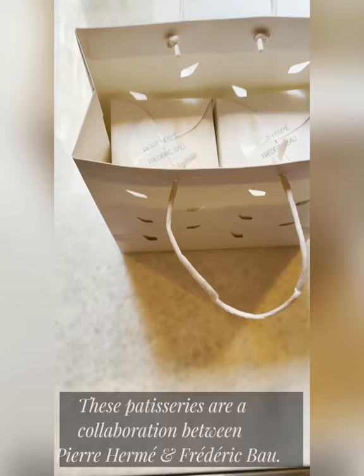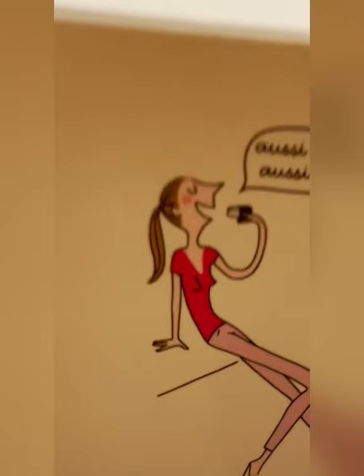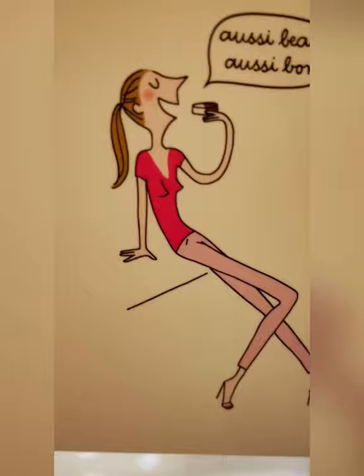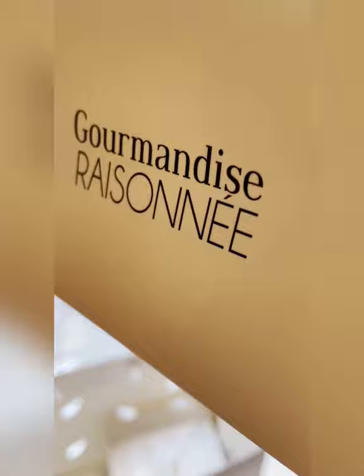One of the things that I love about this packaging is that right now it's very minimalist on the outside, but when you pull it out, check this out. It's so super cute. Look at the little girl. Oh, aussi beau, aussi beau. Oh, so good. Isn't she cute? And on the side, you've got the name of the dessert, Gourmandise Raisonée.